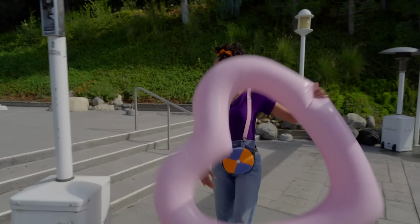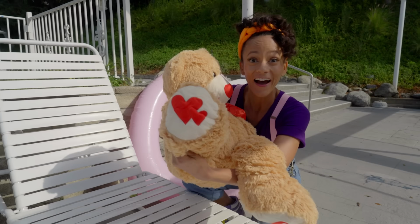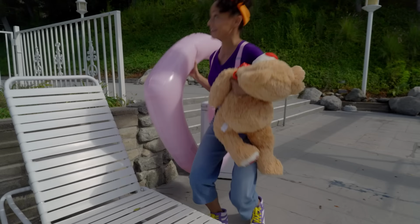Oh, look how cute! A teddy bear! But a teddy bear is not shaped like a heart. Look, do you see? There are two adorable hearts right there. Oh, so cute. All right, come on. What else can we find?